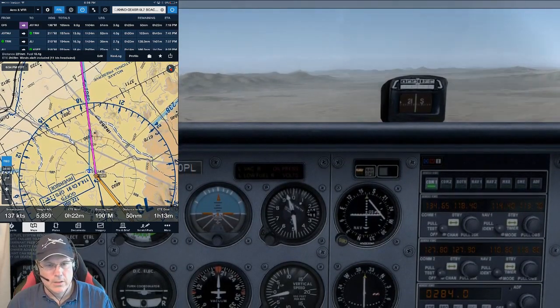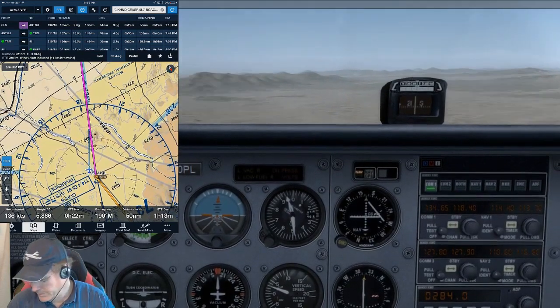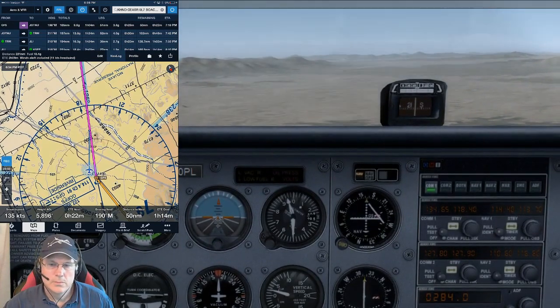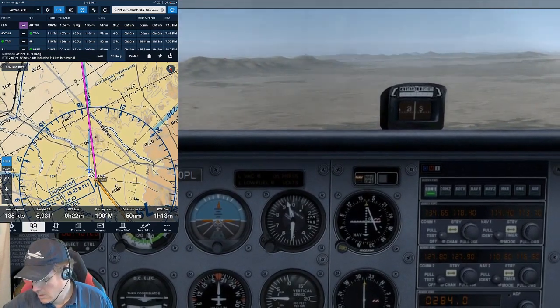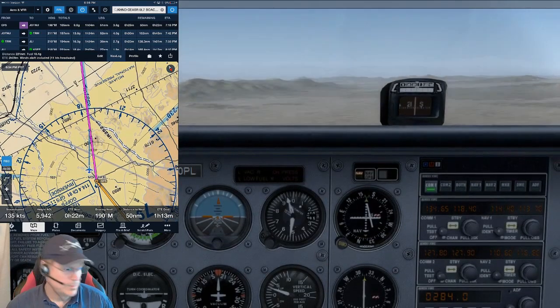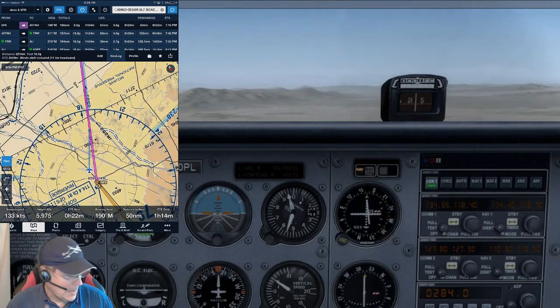Los Angeles Center, Skyhawk 734 Bravo Tango would like to climb to 10,500. 4 Bravo Tango, climb at your discretion. Climb at discretion, 34 Bravo Tango. Mooney 4 Hotel Charlie, turn left, correction, turn right heading 170.